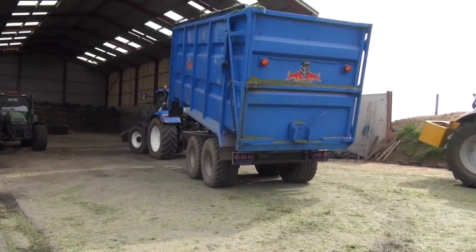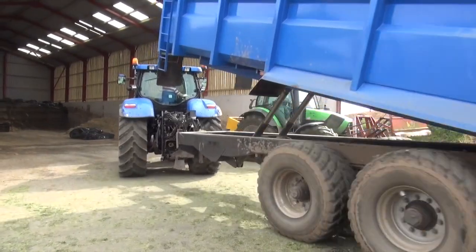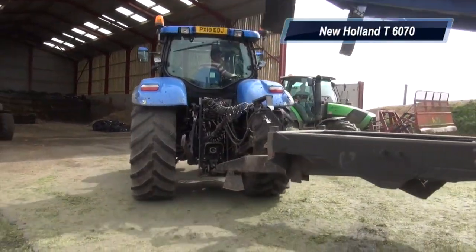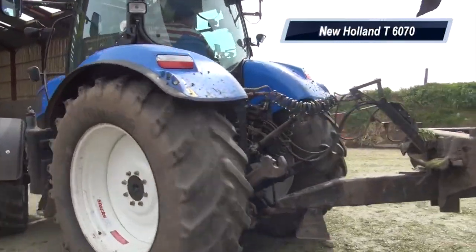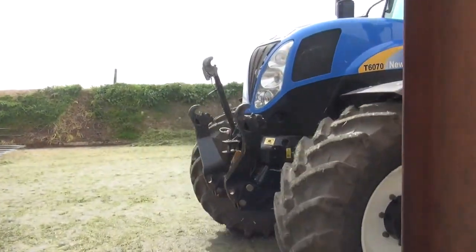Here we have a New Holland T6070 on the 10 plate. I hope to get back out to the field with them. So it's a T6070.